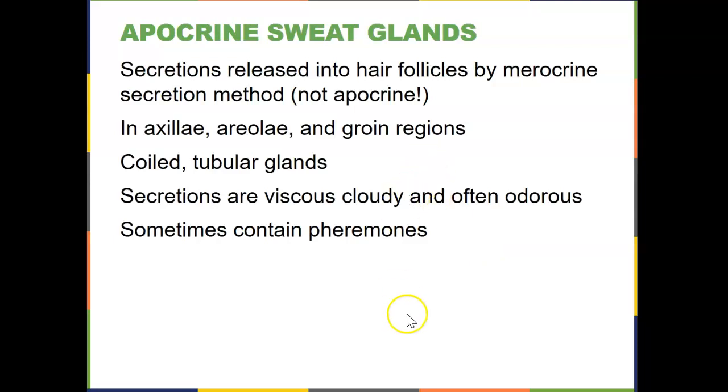The apocrine sweat gland you're going to find in the axilla and the areola and in the groin regions of all humans. These are producing a different type of sweat, not the salty, watery sweat, but a viscous, cloudy, odorous sweat. This helps support our friendly bacteria that live in these regions and helps keep yeast from growing there. Sometimes apocrine sweat glands contain pheromones, depending on where you're looking and what point in the person's life.